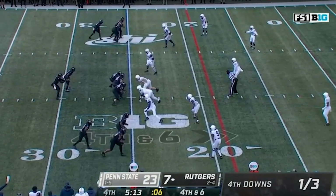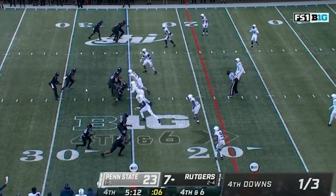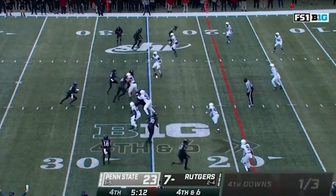Okay, 4th quarter, they're grasping for straws now. This is one of those plays where they call this the old monster formation. University of Missouri used to run this in the early 2000s. Basically, you have offensive tackles out wide with the receiver, with 2 receivers on each side, and what they're going to do is they're going to try to get a quarterback draw out of this.